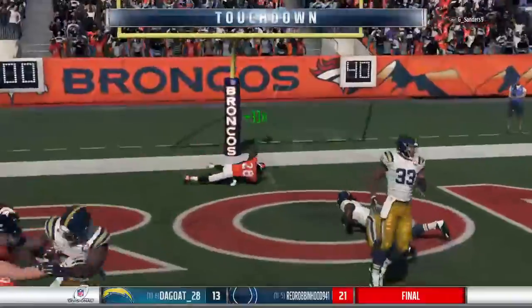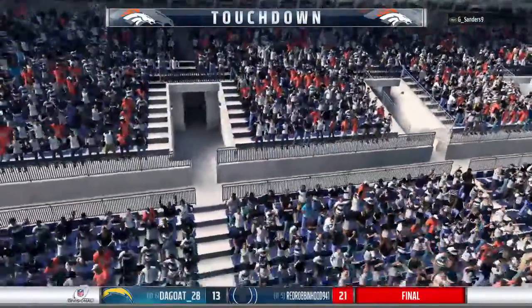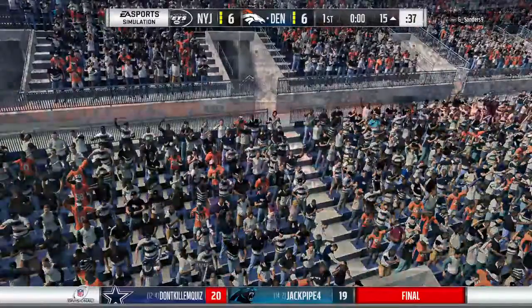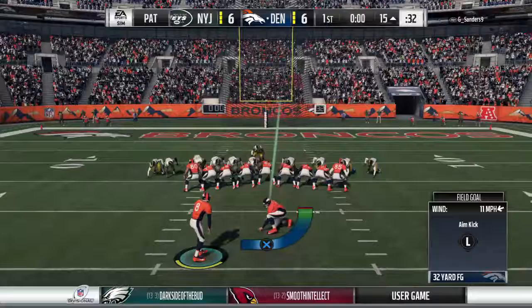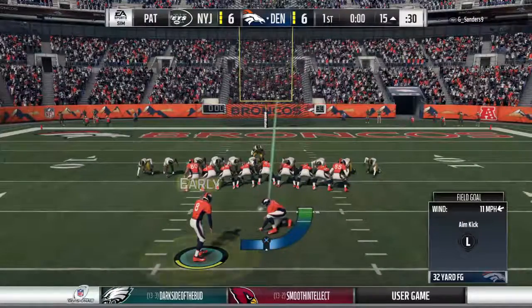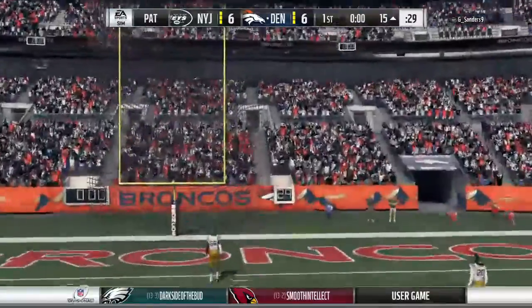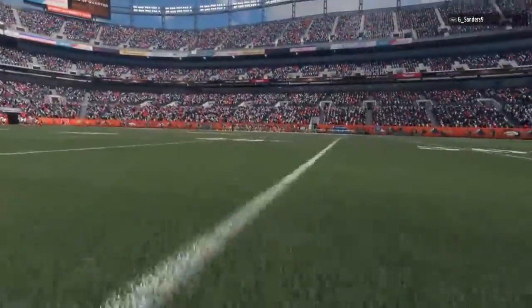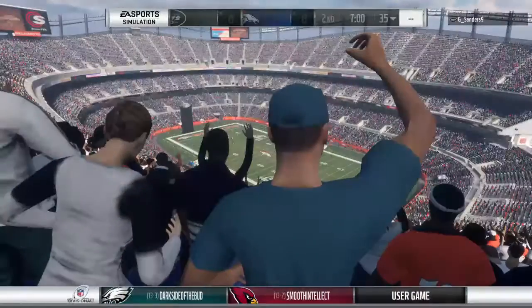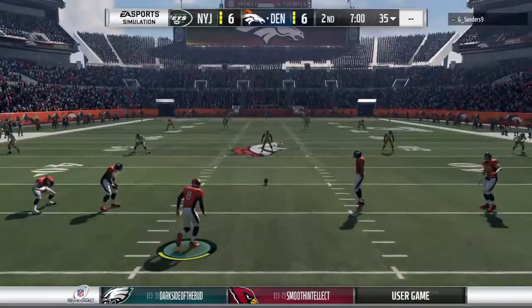And he will take it in for a Bronco touchdown. Jamal Charles, a 5-yard touchdown run. And the Broncos are an extra point away from taking the lead. And it's no good. He missed it. And the game remains tied. Oh, boy. So we're right back where we started.